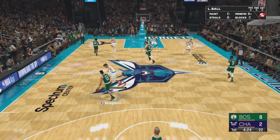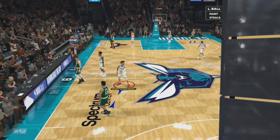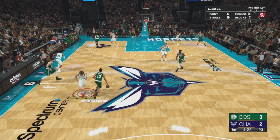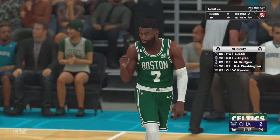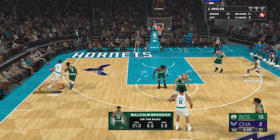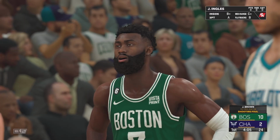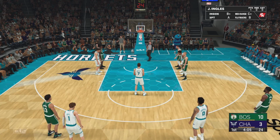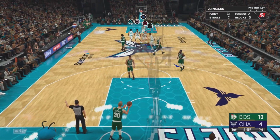So here is Brogdon. And LaMelo with his first foul now. Early fouls in this game already from three different players on the Hornets. Brogdon to Jaylen Brown. Brogdon! Slam dunk! LaMelo. Ingles. And Ingles fouled by Jaylen Brown. Jaylen Brown his first foul. Two free throws. The first one is good. Here's the second one. It is also good. So some more points there.